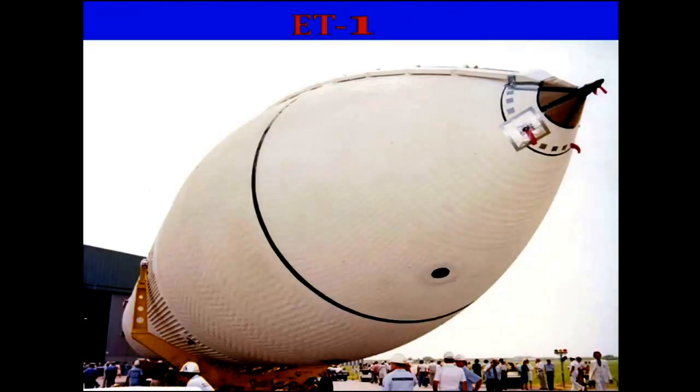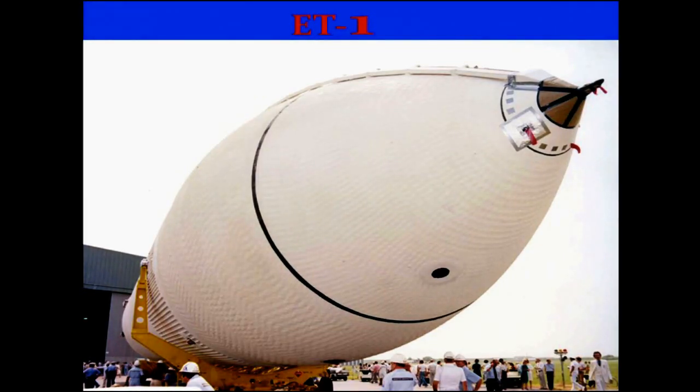So go ahead, hit that next slide. Well, does anybody recognize that tank?